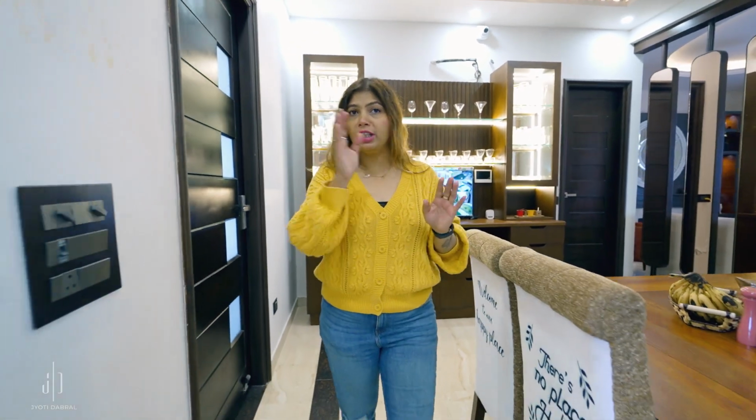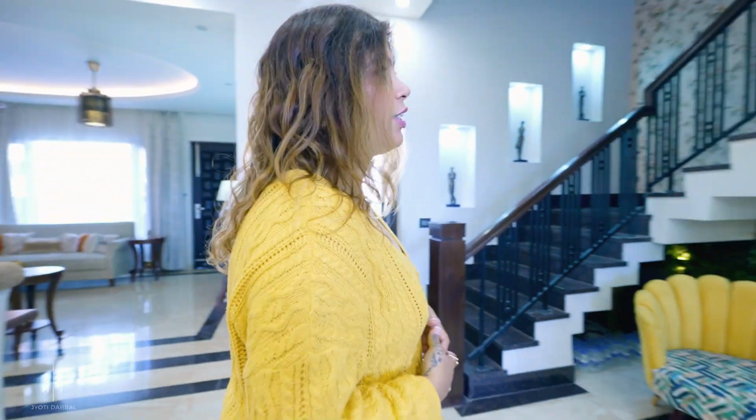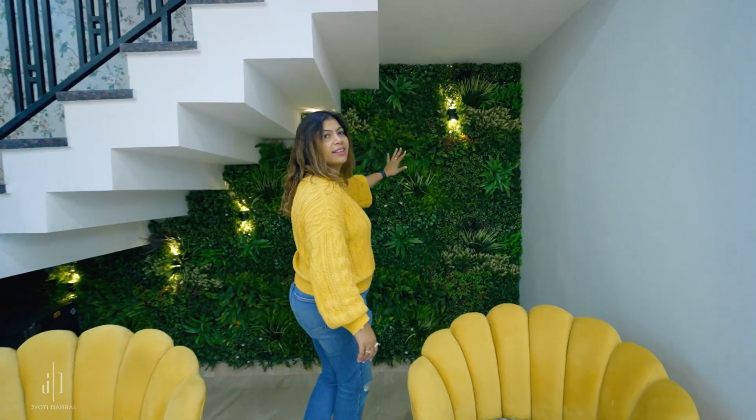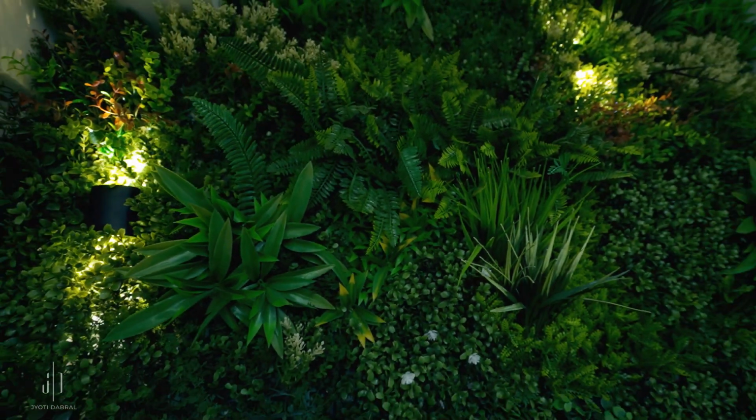This dining area actually had a very beautiful niche under the stairs and we wanted to make it look open yet very interesting, so an entire wall vertical garden was placed. This complete wall has that look of a vertical garden and these beautiful yellow chairs were placed right next to it.